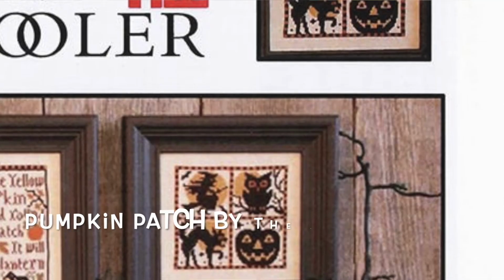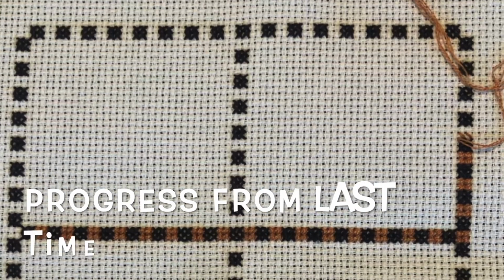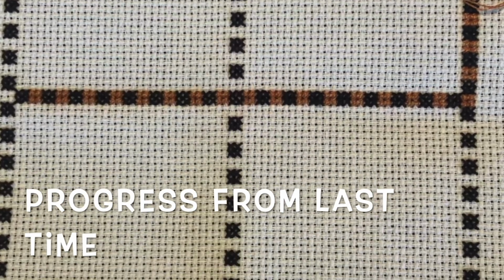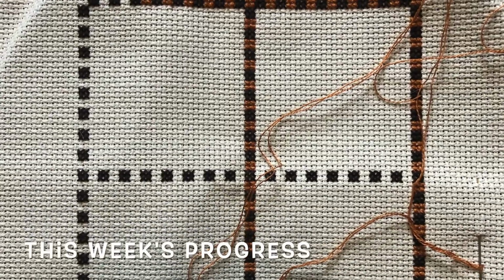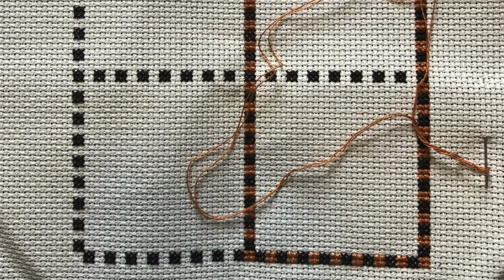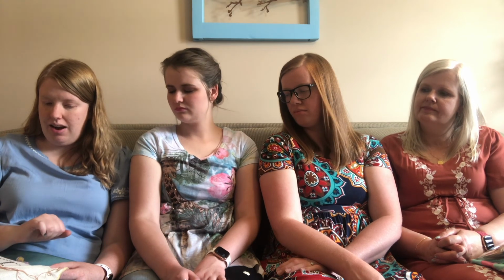And then I worked on this pumpkin patch one. I work on this one in spurts because I'm trying to get all the borders done, and it's kind of boring to just do the orange. But I'm getting close. I'm over halfway. Is that all DMC floss? Mm-hmm. Yeah, and then I think once I finish the border, it won't take me super long to put the little things inside. It's like a cat and tree or something.